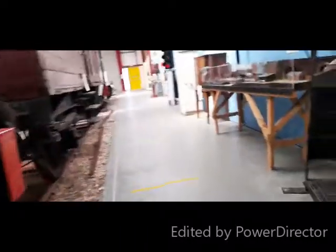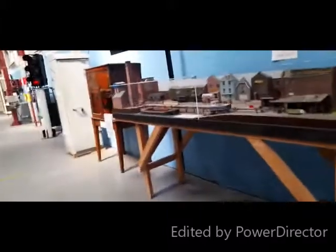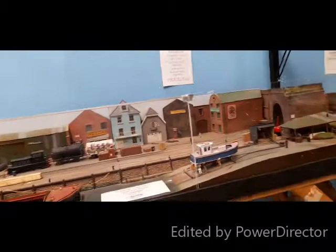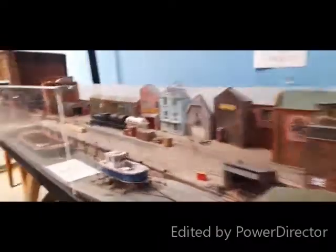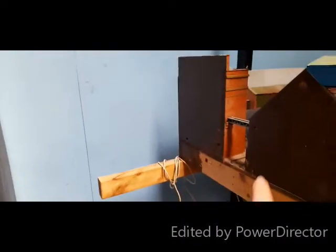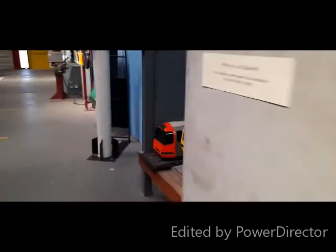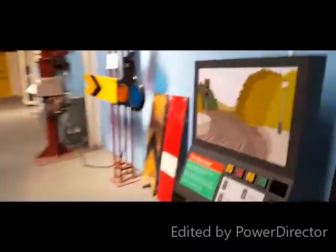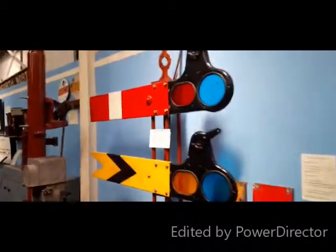Oh, we've got an O-gauge layout here. Got some sort of handmade shunter. Seems like it isn't set up, but Preston Dock is here. I think there was a section where you plug it in there. Some signals here. The right signal. And we've got some semaphores.